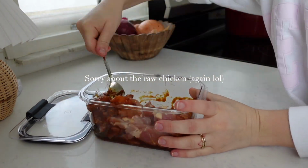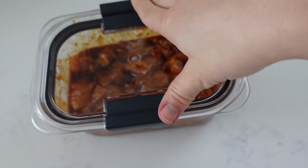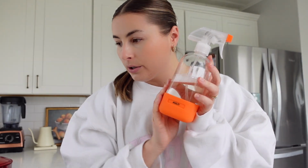Okay, chicken is marinating. Now it is time to start cleaning. So let me just show you what I use. This is what I use to clean my kitchen counters and basically all the surfaces in the kitchen.